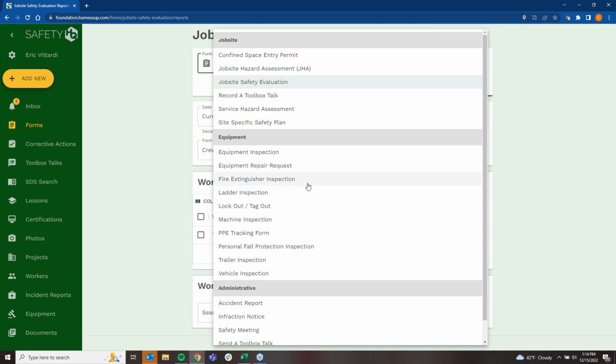I'll show you some templates here today. Maybe you like how this looks, but you want to add a question, remove a question, reword something, whatever. That's not a problem for us whatsoever, and that's included in your monthly subscription cost. So not a concern whatsoever, depending on however you're set up.